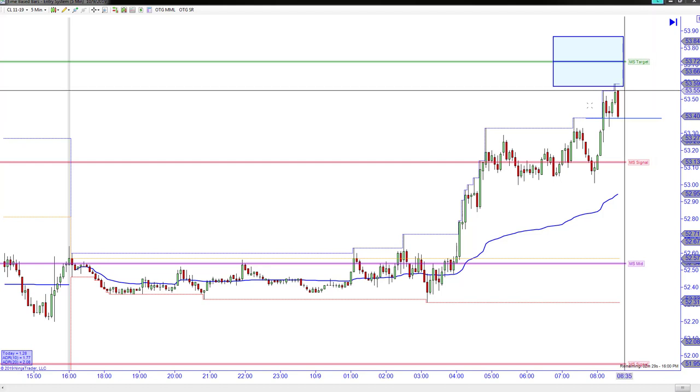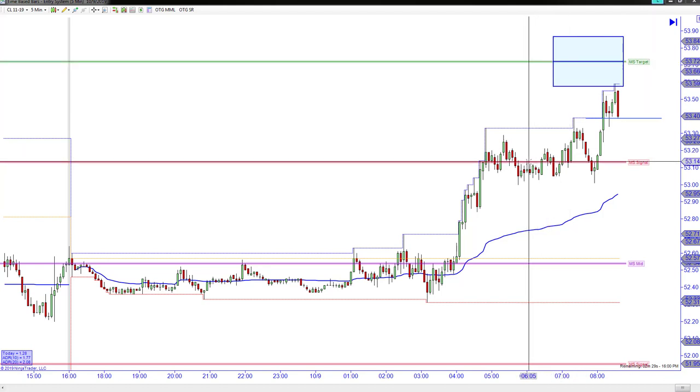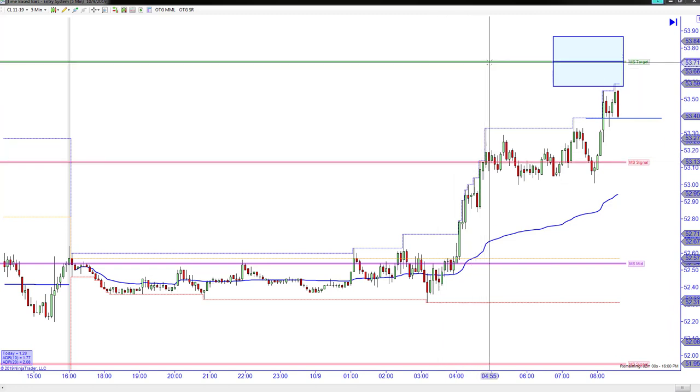All right, so we have a couple things that we're looking at here today. We have what we call our market maker levels. The reason they're named that is that they were given to us by a veteran floor trader, someone who traded on the floor of the S&P pits for 30 years, and he used a version of these levels in his everyday trading. They were given to us, and we use these now in the electronic version of trading. So with that being said, we had a set of levels here today that we were looking at.